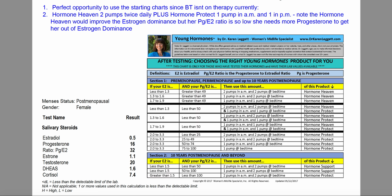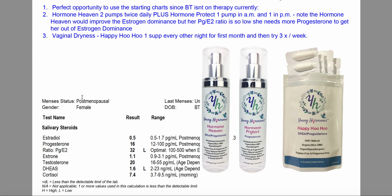Okay, so what's next? Okay, so we've also got this vaginal dryness. So we've got 2 pumps in the morning and 2 pumps in the evening of Hormone Heaven, 1 pump in the morning and 1 pump in the evening of Hormone Protect. Now for the vaginal dryness, this is my favorite. Happy Hoo-Hoo. It's got DHEA and progesterone in it. Very little is systemically absorbed. It heals inside the vagina and gives us a nice healthy vagina. So I recommend 1 suppository every other night for the first month and then try it 3 times a week, and hopefully that will get things back in order for you.